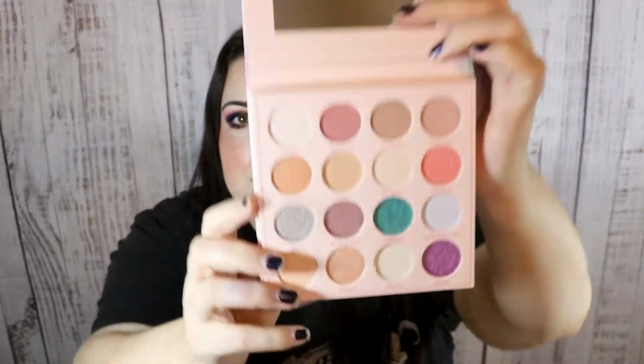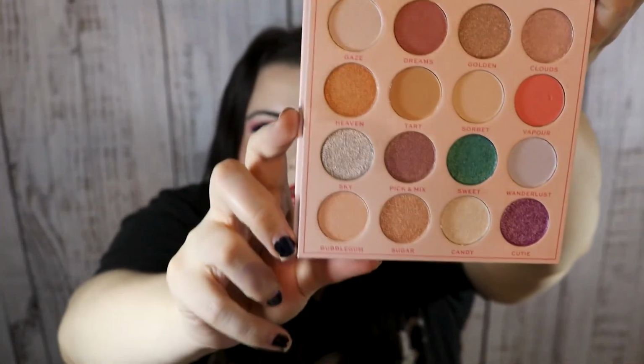The next is a Revolution Candy Haze shadow palette. See that right here? And here is a look at that palette.